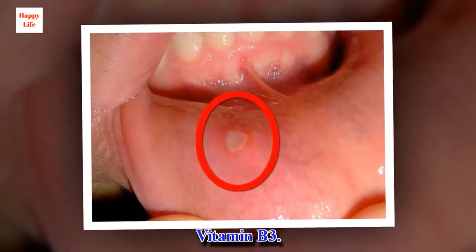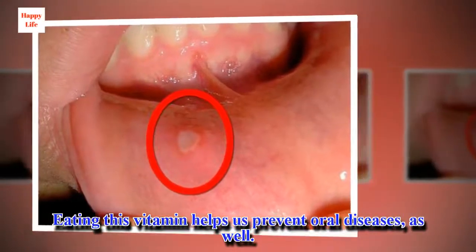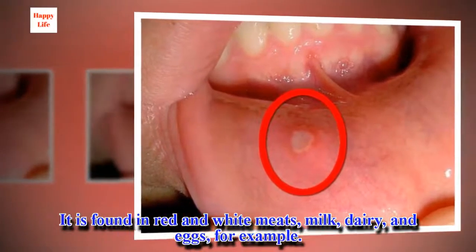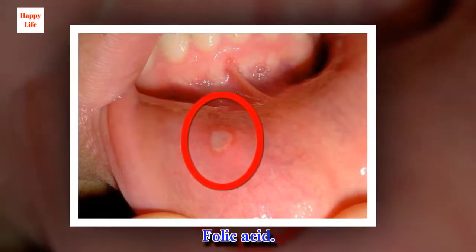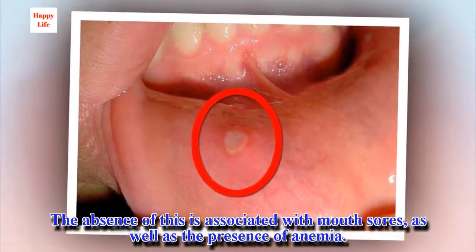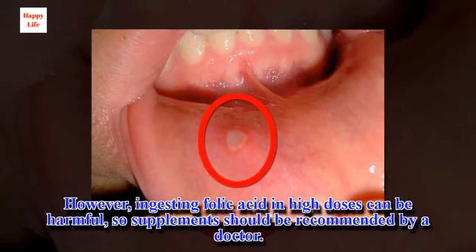Vitamin B3. Eating this vitamin helps us prevent oral diseases, as well. It is found in red and white meats, milk, dairy, and eggs, for example. Folic acid. The absence of this is associated with mouth sores, as well as the presence of anemia. However, ingesting folic acid in high doses can be harmful, so supplements should be recommended by a doctor.